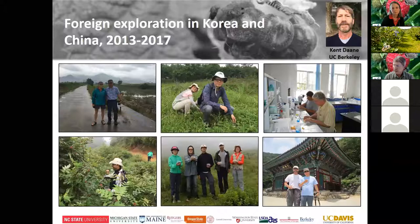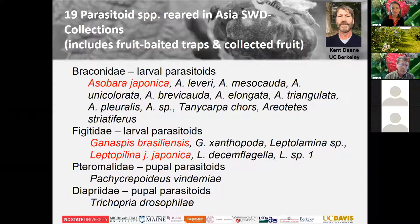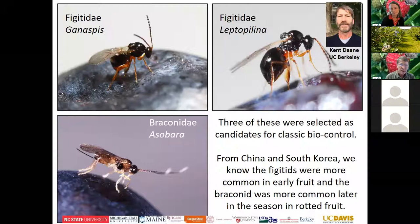We found 19 species reared from Drosophila species in both South Korea and China. Of these, there were three species outlined here in red that gave us greater than 5% parasitism. One braconid, Asobara japonica, and two figitids, Ganaspis brasiliensis and Leptopilina japonica. And here's a photo of those three insects. They don't have common names. We just go with Ganaspis, Leptopilina, and Asobara.